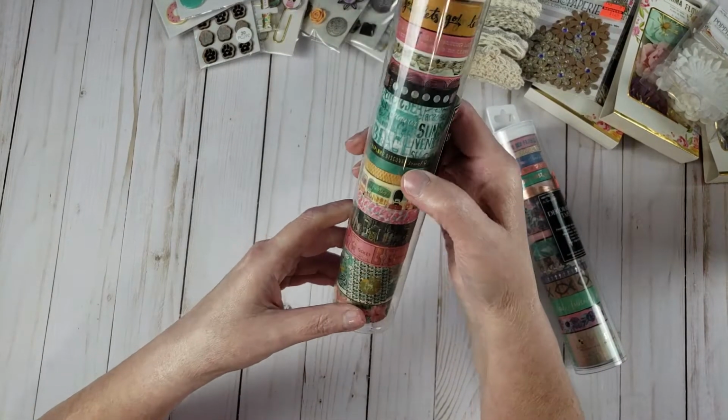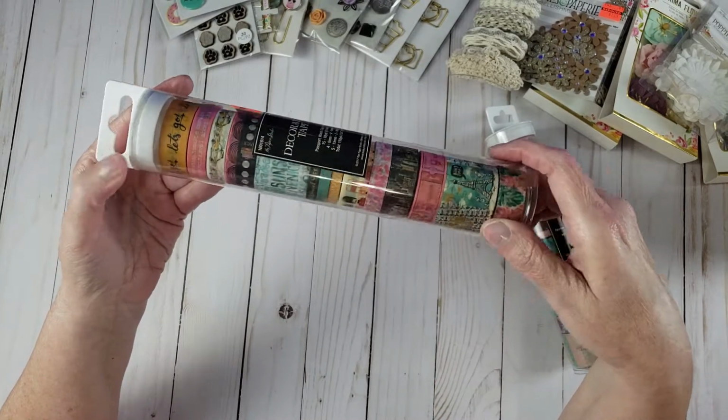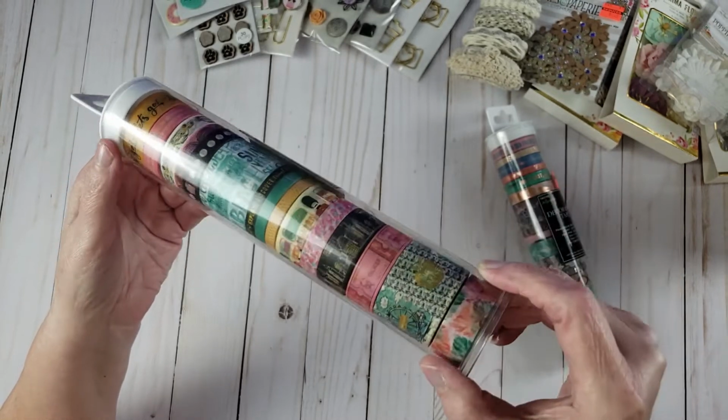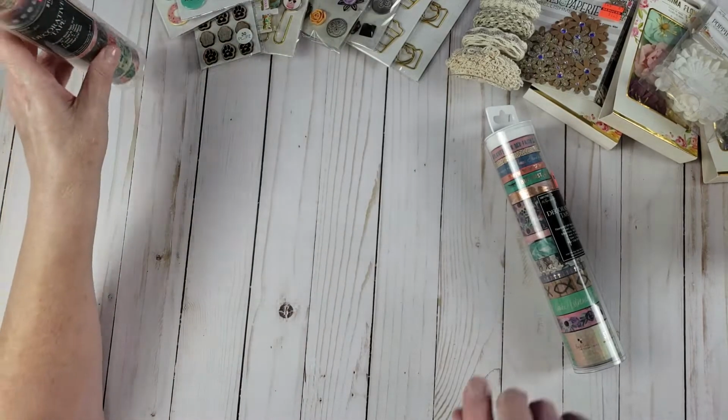Next up, we have some washi tape. And this is Passport. It's a travel-themed washi. And this is just adorable. I love anything travel themed. And this is only $4.99. So that was a steal.